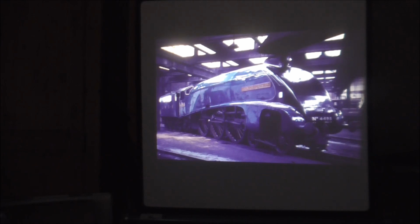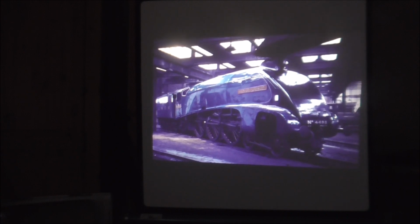Here we have Class A4, number 4498 Sir Nigel Gresley, which its British Railways number is 60007. Here she is at York Sheds in 1973 actually.